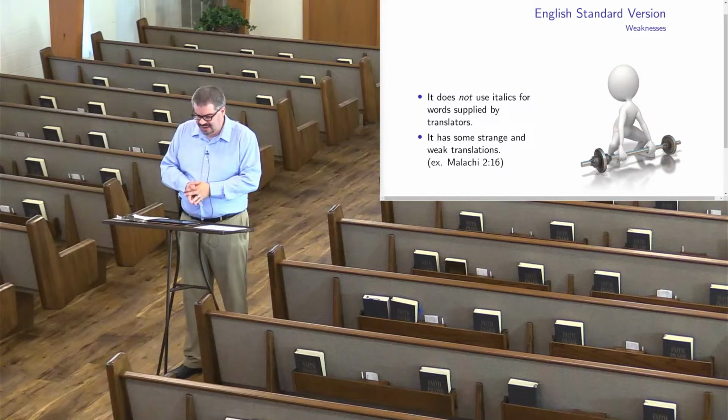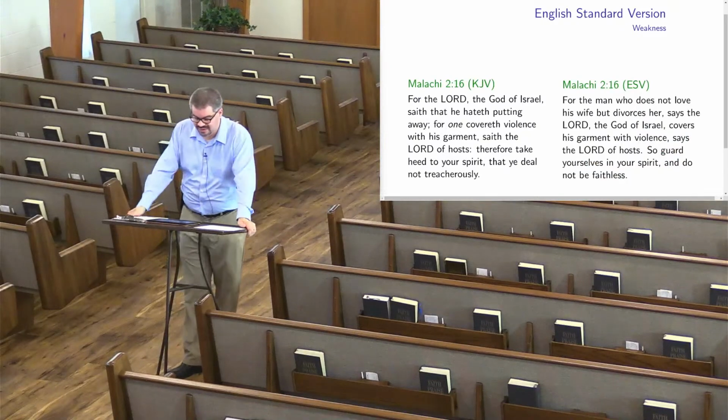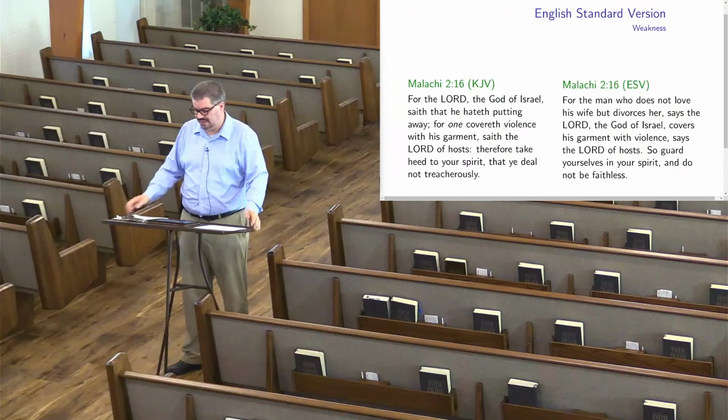It also does have some weird translations from time to time. In a couple places, the one that usually comes up a lot, I remember Wayne Jackson making quite a deal about this one, is in Malachi 2, where we just were at last week. The King James: "For the Lord, the God of Israel, saith that he hateth putting away. For one covereth violence with his garment, saith the Lord of hosts. Therefore take heed to your spirit, that ye deal not treacherously." And this is when he's telling them, actually, they need to put away their foreign wives.